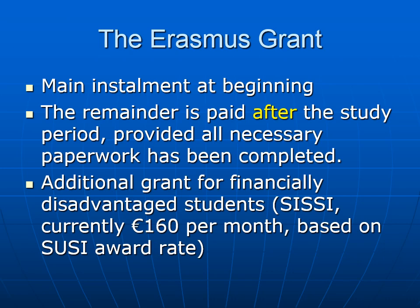There is an additional grant for financially disadvantaged students. This is known as SISI, the Social Inclusion Supplementary Support Initiative. And in the current year, this has allowed eligible students to receive €160 per month on top of the regular Erasmus grant. The criteria for SISI are set out by the Higher Education Authority, and the students who qualified this year were those on a SUSI maintenance grant rate of 50% and above.